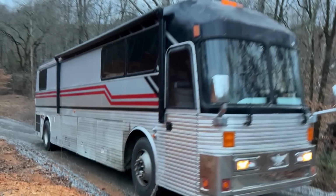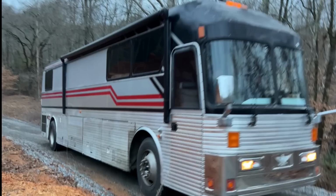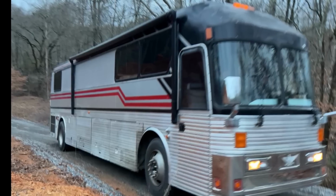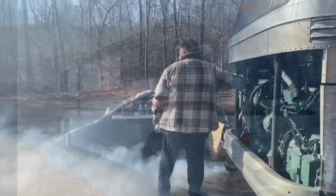Well, we have parts starting to roll in for this. We're hoping to get this out of here before Christmas, get him home with the family before Christmas, but it's kind of a tall order. So like I said, parts are starting to trickle in. We're working really hard. Things are getting done. We are making lots of progress on it, but still got a long ways to go.